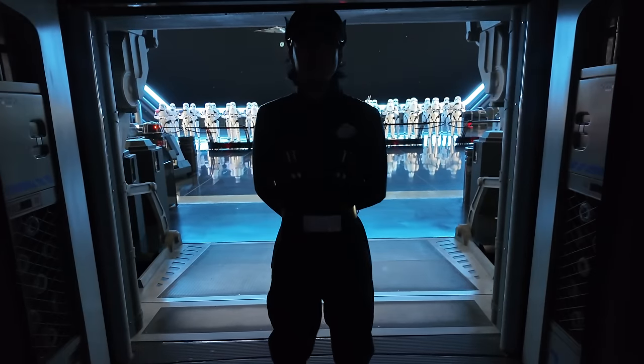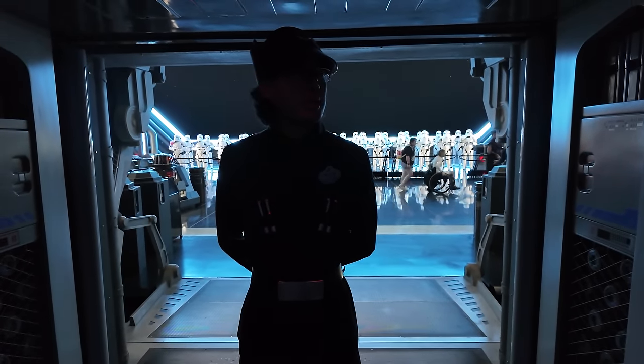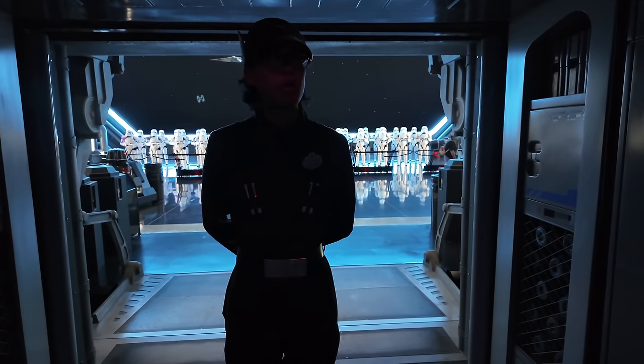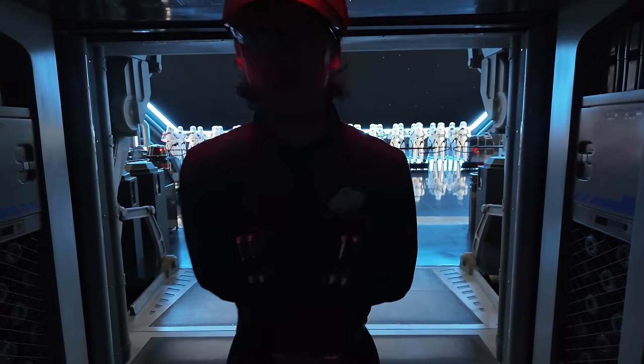Resistance sympathizer. Cargo vessel TR-141 is now under the command of the First Order. You must disembark immediately and proceed down the corridor to your right for interrogation. Now get off the ship.